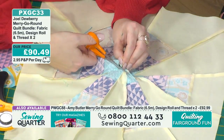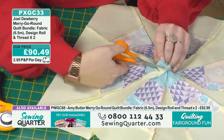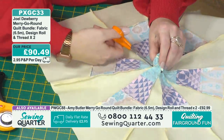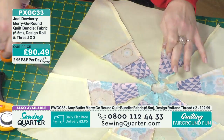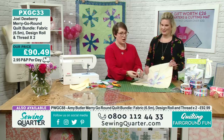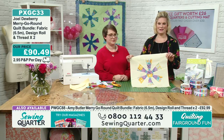So you can use duckbill scissors or... Oh, we've got those on our 11 o'clock hour, haven't we? Yeah, I'm going to be using them. But embroidery scissors will work. You just want to be ever so careful that you're not cutting into the front. Oh, I hope I haven't. And you really don't need to trim it right the way back. I've left a good big seam there because this isn't bulky. It's just that central part that has a lot of bulk in it. So then that's going to lay flat beautifully. Yeah. And there it is.